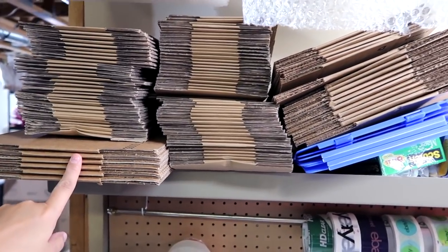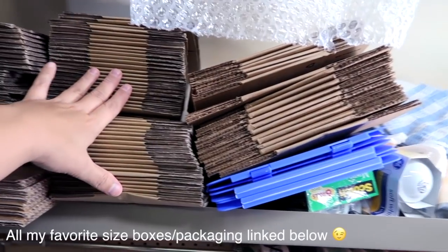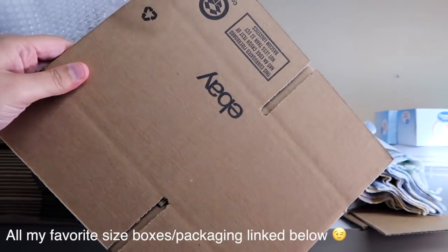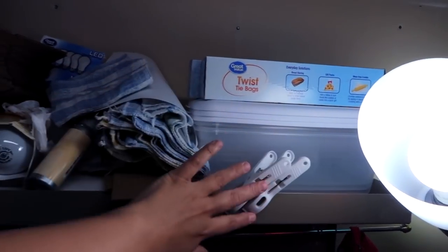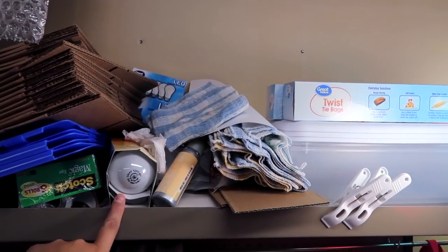And then on this upper ledge here, I have different size boxes. These are the 8" by 6" by 4" boxes, 8 by 4 by 3, 6 by 4 by 3, and then these are the eBay 6 by 4.5 by 4.5, and then some extra bread bags, and then a bunch of random stuff like air freshener, Scotch tape, and light bulbs.